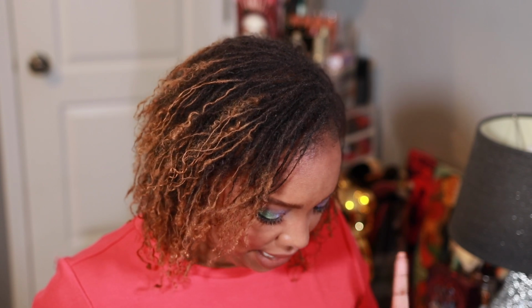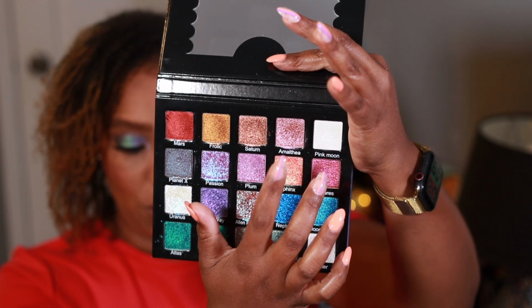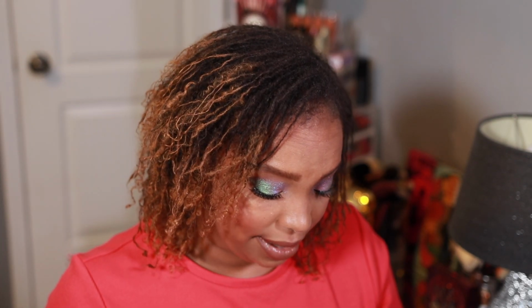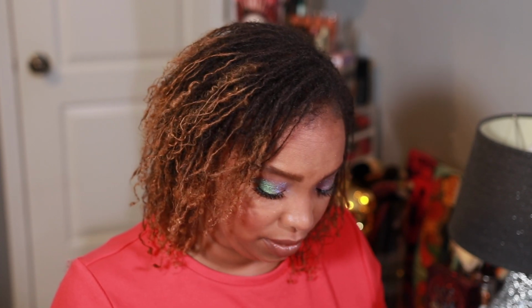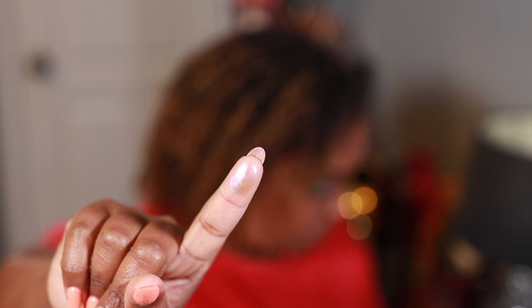So one shade that definitely came to mind was the shade Almethea, which is in All I Ever Wanted 1. Now this is a shade that I definitely love, but Belle Cosmetics has the same shade, and I like their formulation better than this one. This one is more hard pressed. It's not as silky. It's not as smooth as the other one. So this is in the first version.